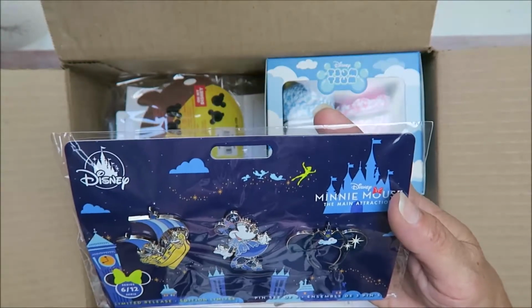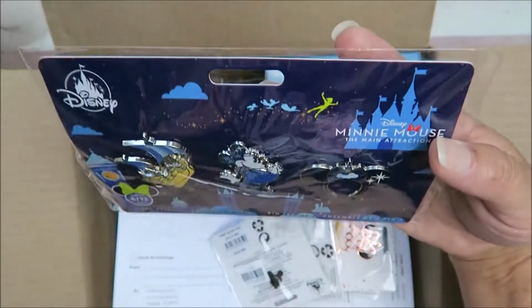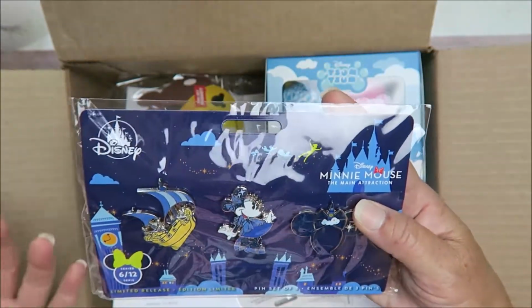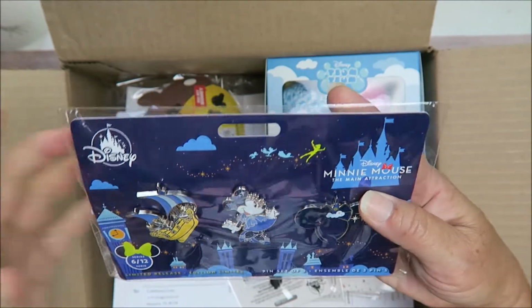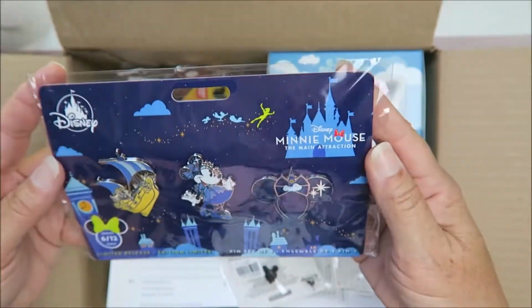And like I said, it was a series, and they're up to the 6th series out of 12. I think it was like monthly. Next month is King Arthur, and I believe the week after that is Dumbo. You can find more information on their Shop Disney website.